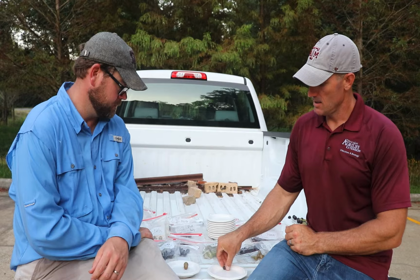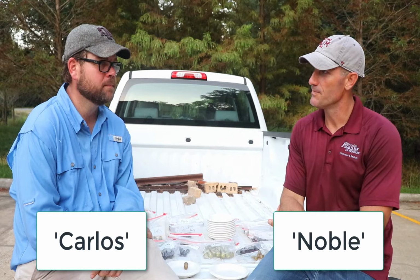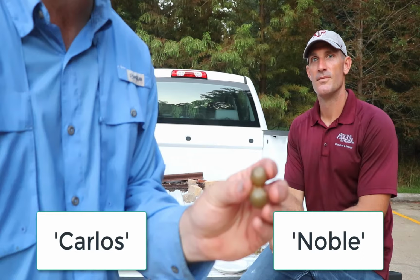All right, so we've got the two most popular wine or processing type muscadines. And as you can see, they're very large. So we've got Noble, the black, for red wine, and we have Carlos. You want to hold the Carlos up? I do. Just want to make sure that the camera doesn't get hit by that car right there. So there's a Carlos. Not very big. All right. Even smaller. Yes.